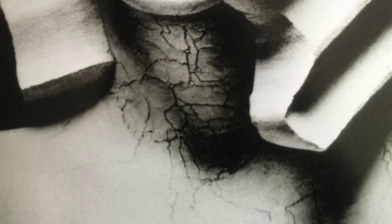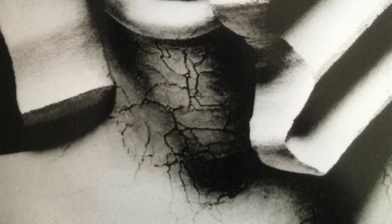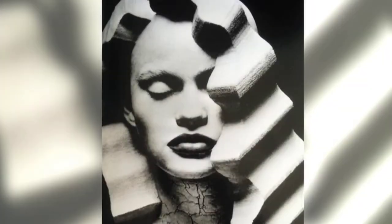And what actually happened, because she had to obviously breathe and move, the cracks on her neck appeared, and it actually enhanced the picture because it did look more stone-like, but that was more accident than by design. But I loved it because it's a hairstyle, but it's kind of the most unusual hairstyle I've ever seen.